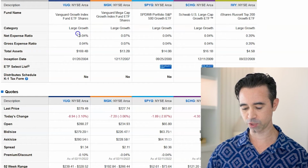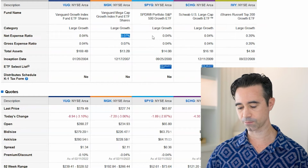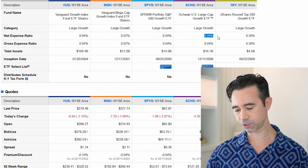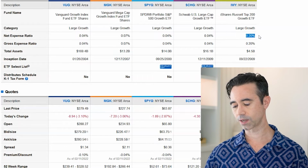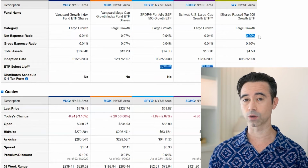As you all know, we usually start with the expense ratio, so let's check that out. So first we have VUG with a 0.04% expense ratio, MGK with a 0.07% expense ratio, SPYG 0.04, SCHG 0.04, IWY 0.20. So as per usual, the first thing we want to ask is, does IWY justify a little bit of a higher expense or does it not?